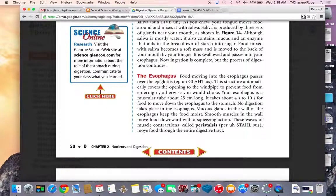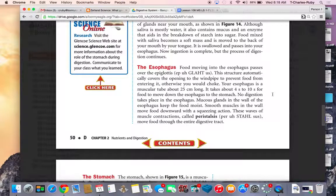Jesse has. Sure. Eating too fast, it goes down the wrong pipe, especially drinking water. Yeah, when something's just too big and goes down the wrong tube, you can die. Yeah, you could choke. Your esophagus is a muscular tube about 25 centimeters long.